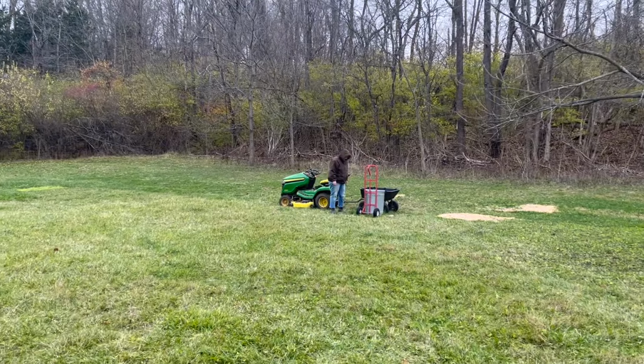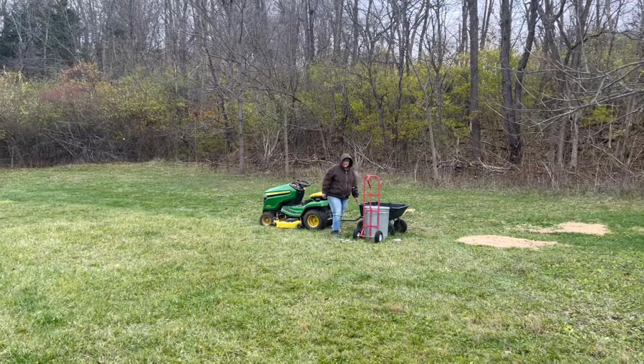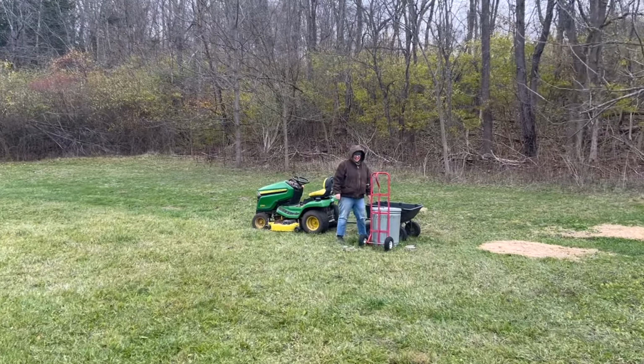Come on, pick it up yourself. You can deadlift that into the cart.